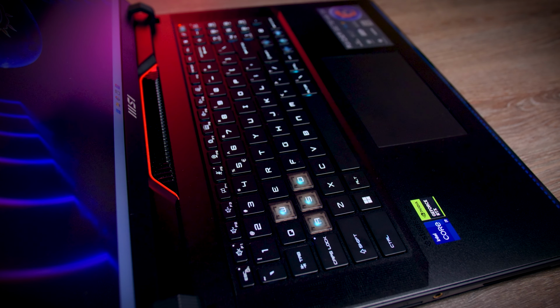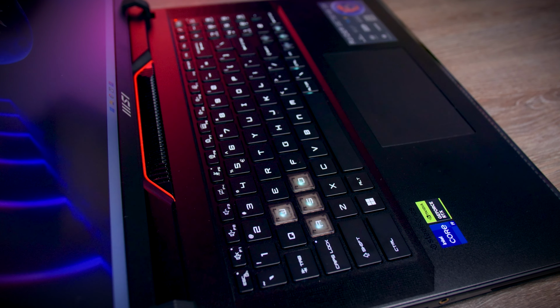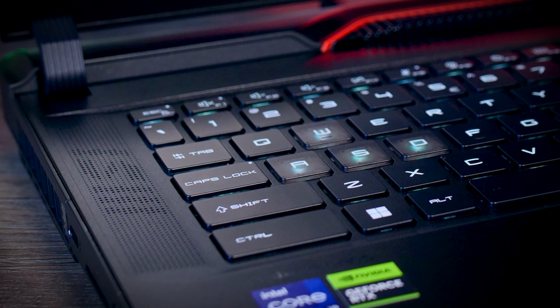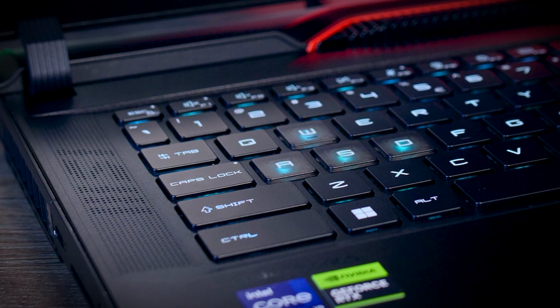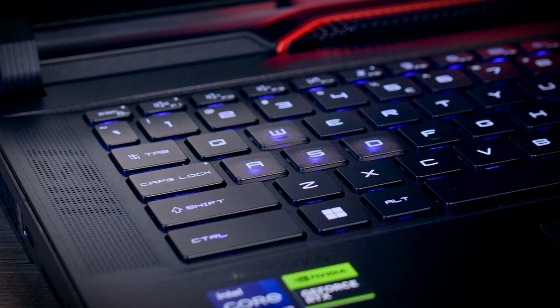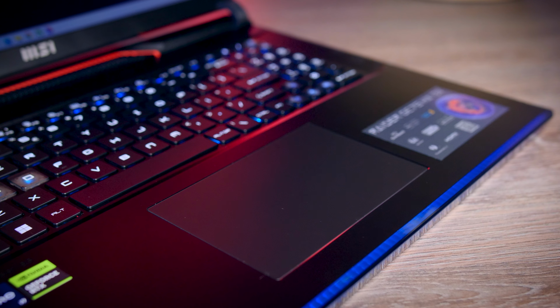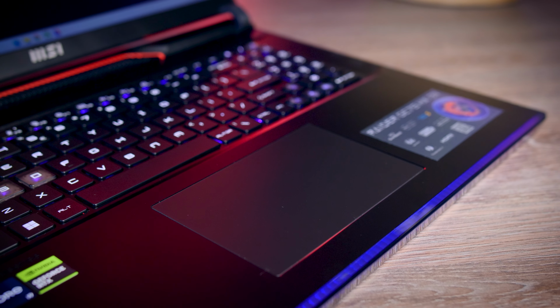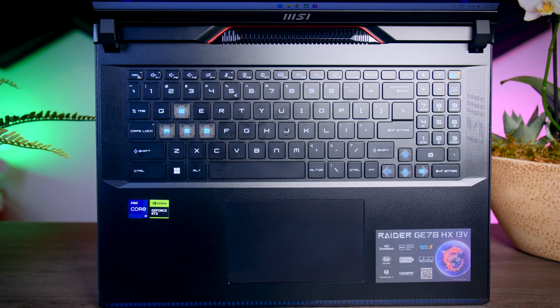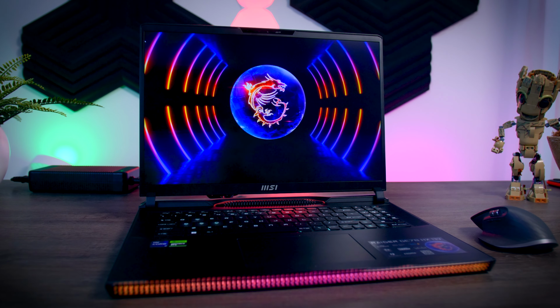The keyboard itself is a pretty typical tactile keyboard with RGB lighting, and I personally really like this type. I thought it was really easy to get used to it, and I use a proper desktop keyboard on a daily basis. The touchpad is still a touchpad. It is very large with a glass surface and it does work just fine. But considering this laptop is a desktop replacement, you will be using a mouse most of the time anyway.